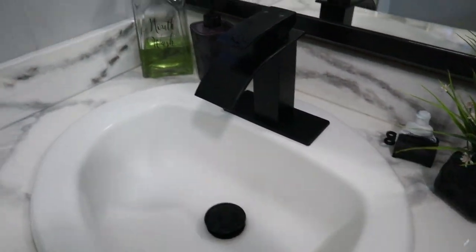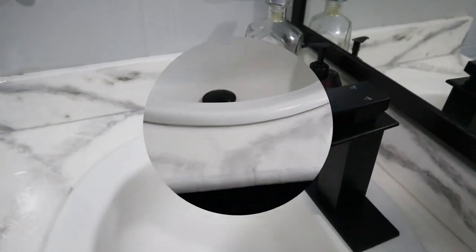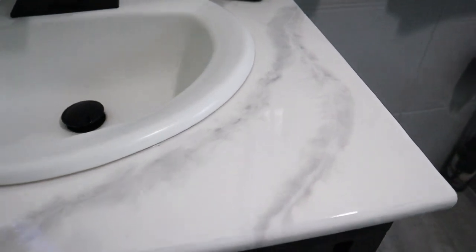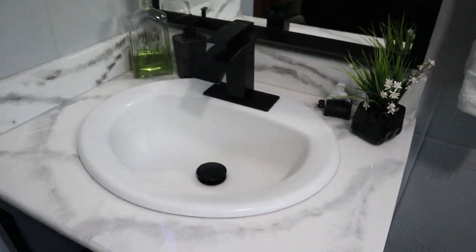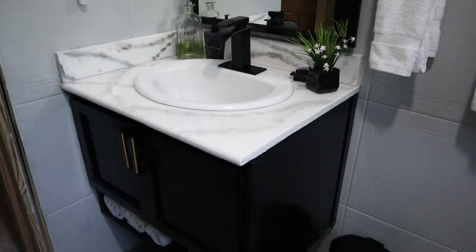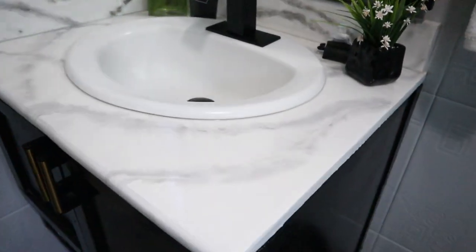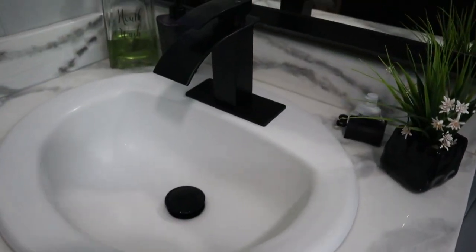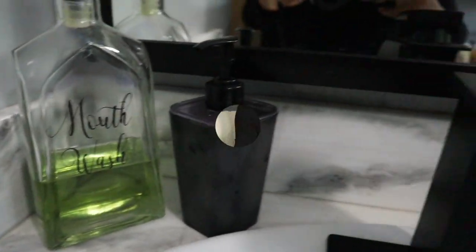And guys, you must be wondering how I haven't mentioned the countertop. I'm saving the best for last. As mentioned before, this is a resin countertop, and I DIY this myself. I'm going to do a complete video on the countertop. It was too much to add with the other videos. So I'm going to do that after this episode. I'm not sure when, but I'm going to try to post it as soon as possible.